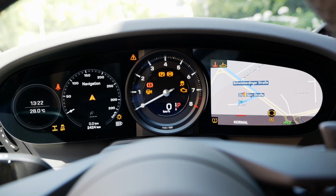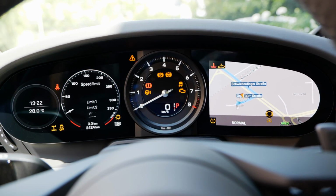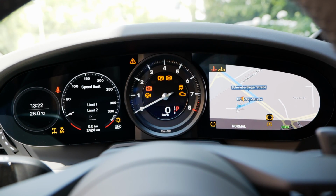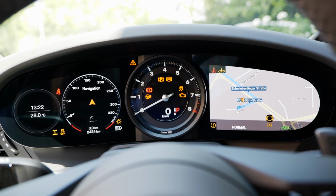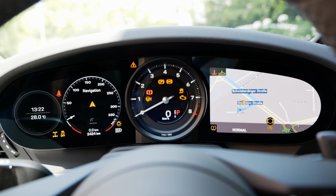And here the map integration is of course very helpful then when you have a GPS route set. So, and then on the left side you can have assistance system information, for example. There's again another speedometer. So not too much to change right here. It's more about the right side.